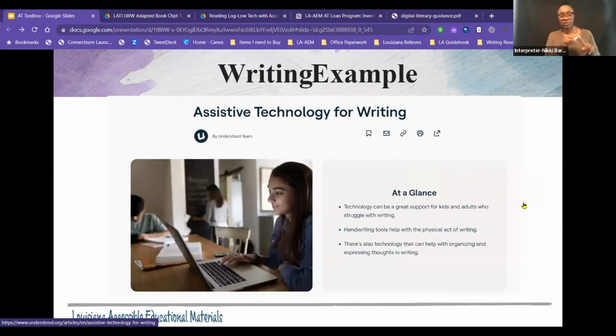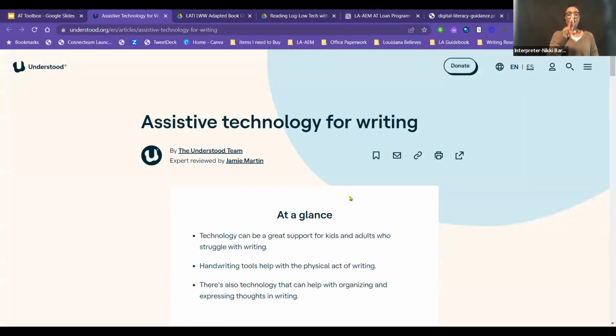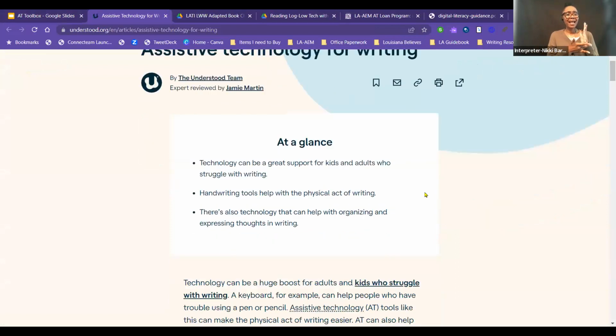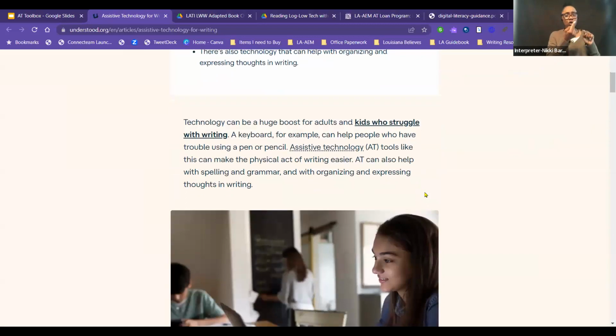Here's an example from Understood, the website Understood, and it's hyperlinked here. So when I click it, it goes out to understood.org. And this is a great website that has a lot of resources for children that struggle in school settings with various exceptionalities. And this is just an example of how you would use assistive technology for the writing process. What do kids struggle with? Who struggles? What kind of tools?